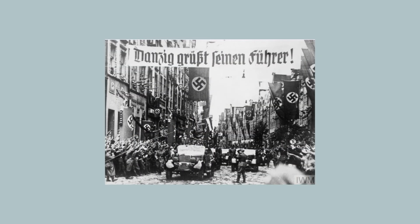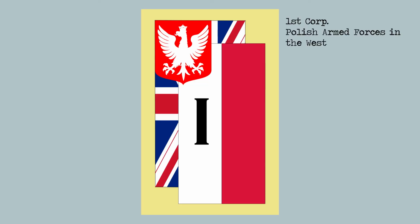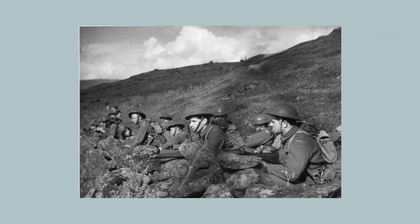The invasion of Poland turned out to be a success for the Germans. Poland never capitulated and reformed in France as the Polish armed forces in the west so they could continue fighting. This would only last until the fall of France in 1940, and then they would reform once more in the United Kingdom.